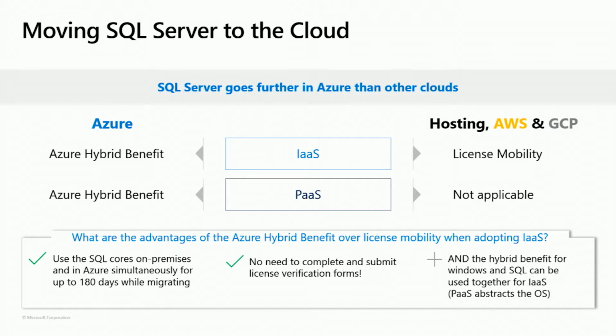So a couple of things there: the license mobility to managed database, the ability to run on-prem and in Azure for 180 days, and the fact that you can stack Hybrid Benefit for Windows Server and SQL Server are some great reasons to come to Azure, leverage that Azure Hybrid Benefit, and get those unique benefits only in this cloud.